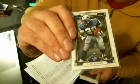For canvas, and the numbered parallels real quick, we got a Jordan Reed to 50 for the Redskins, Revis to 50 for Tampa, Barry Sanders to 99 for the Lions, Arian Foster to 50 for the Texans, Ray Rice to 99 for the Ravens, Eli Manning 99 for the Giants, Zach Ertz for the Eagles, and Marcus Allen 99 for the Raiders.